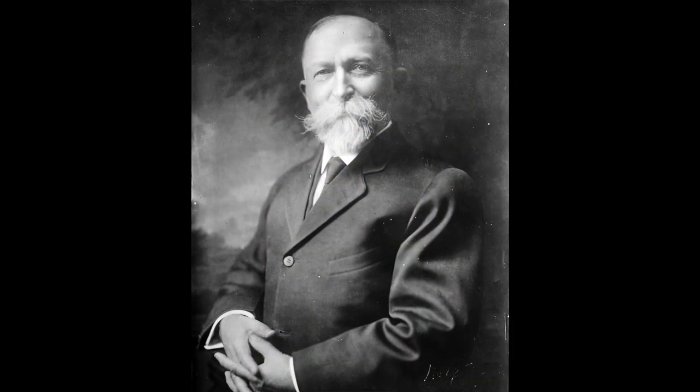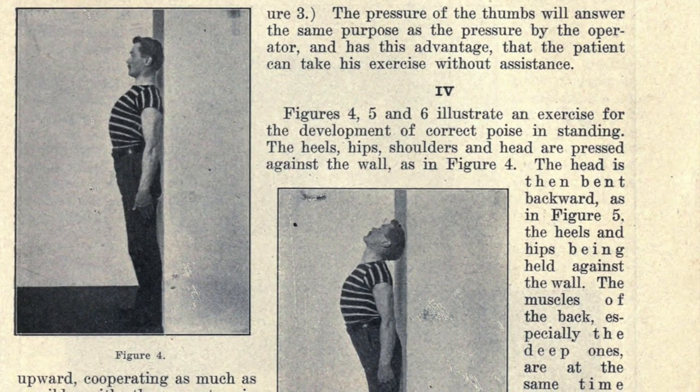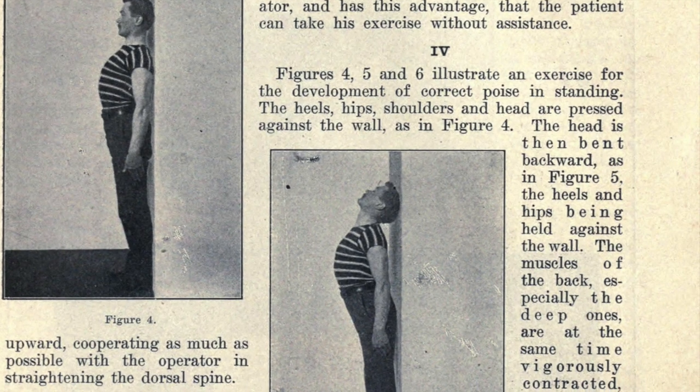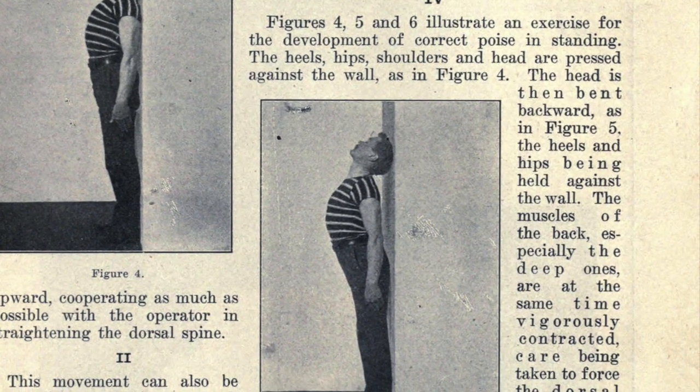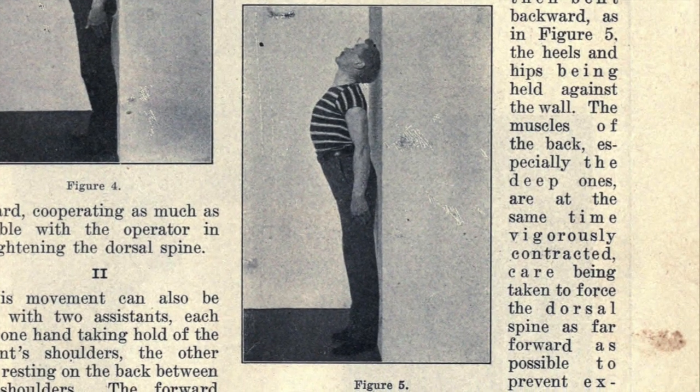So this next exercise is a variation on the last one, and it appears toward the turn of the century in a text put forth by John Harvey Kellogg's Battle Creek Sanitarium in Michigan. And it's basically the same thing, except that you completely arch your back. Your hips and your tailbone remain connected to the wall, and your head, the crown of the head, touches the wall. So we're going to try that now.